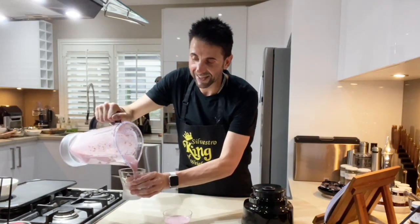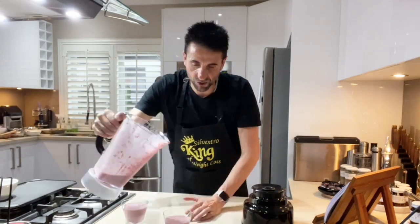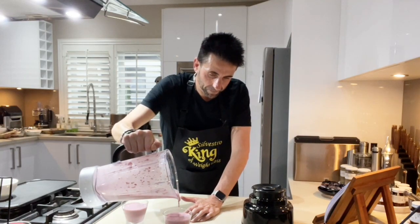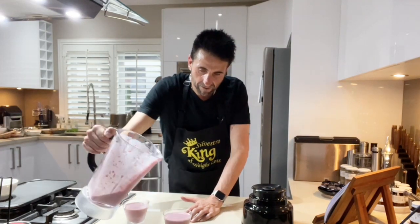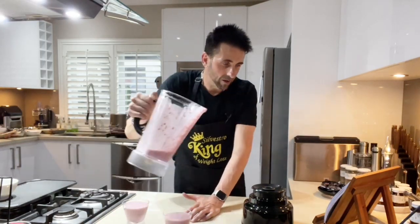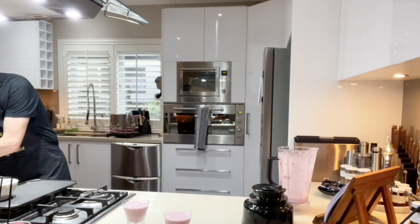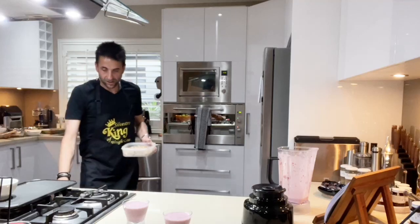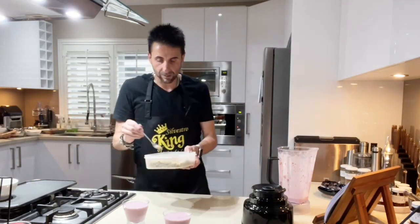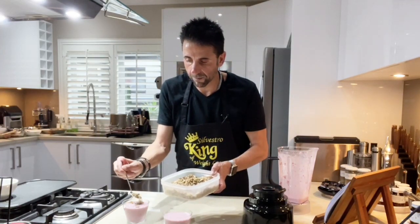God, that smells really nice. So you can see enough for two. Oops. And like I said, if you want to, you can add some granola on top. Don't really have to, but I'll just do it because it tastes great. It gives a nice crunch at the same time as well. And just sprinkle on top.